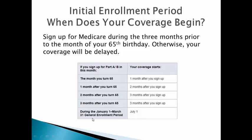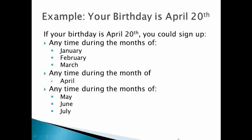And there's also something called the general enrollment period, which I'll talk about in a couple minutes here in more detail. That goes from January 1st of each year through March 31st of each year. So that's for people who missed their initial enrollment period. But if you do wait and sign up during that time, your coverage isn't going to begin until the following July 1st. So again, you could end up with no coverage at all, and this is why it's really important to sign up during your initial enrollment period, during the 3 months before your 65th birthday.